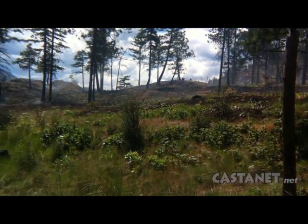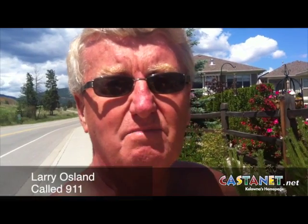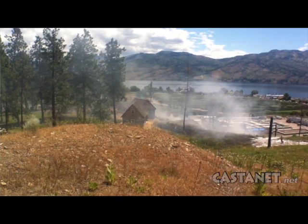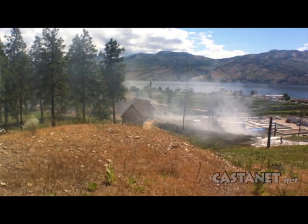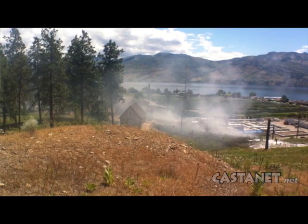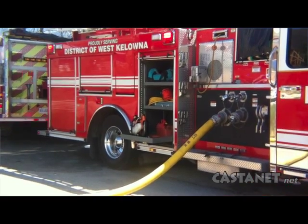Larry Osland was the person who called 911 to report the fire. No, we were outside pruning a tree and my wife said, "Look at that barrel of smoke down there." And I'm going, wow. So I got in the car and I drove down, and the fire was just in behind those heritage homes down there, or heritage buildings, I guess, if you want to call it. So nobody seemed to have a cell phone, so I phoned 911, and by the time I drove back up the hill, there was already fire engines coming down, so the response was awesome.